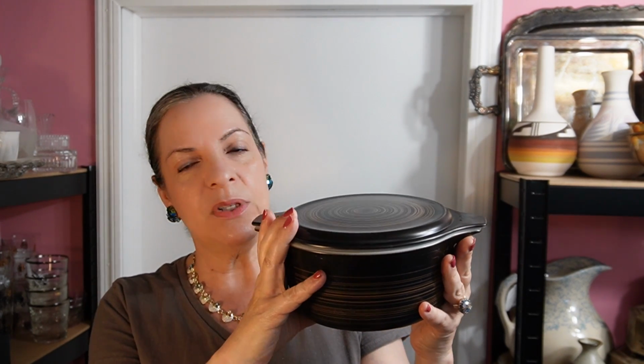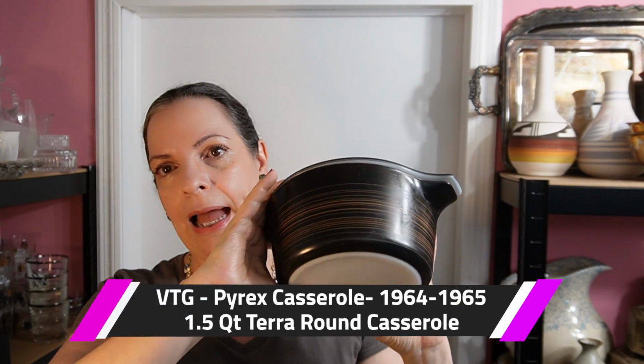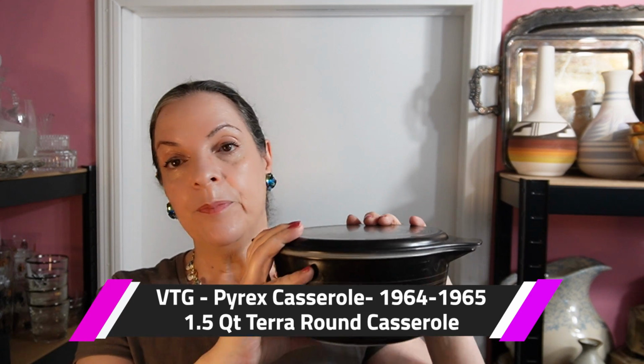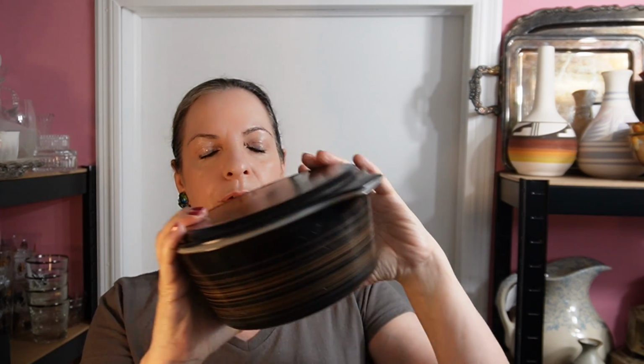Number 1 is the one in the thumbnail. You probably recognized it if you are a Pyrex fanatic, a Pyrex collector or aficionado. This is the very famous, highly recognizable Terra by Pyrex. This is probably one of the most rare pieces of Pyrex that I've ever had in the shop. Why is it rare? They only issued it for 1 year, 1964 to 1965. This is the 1.5 quart 474B, and I believe the lid is the 23C22.